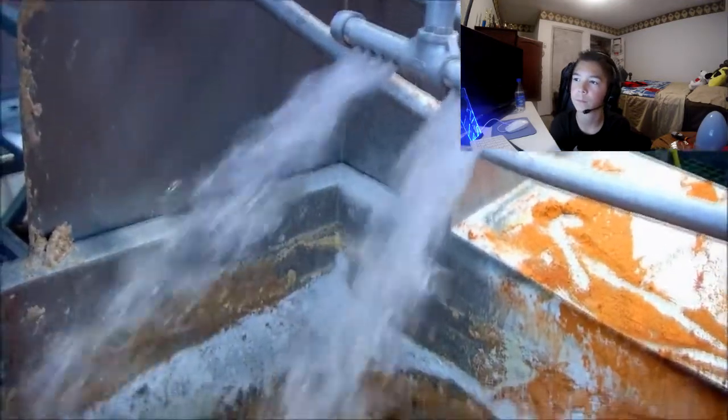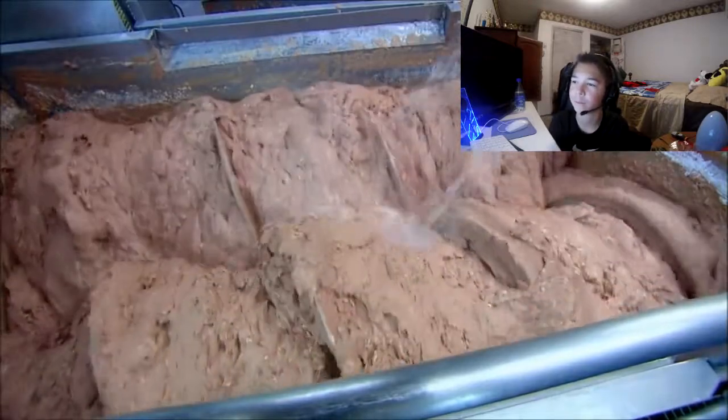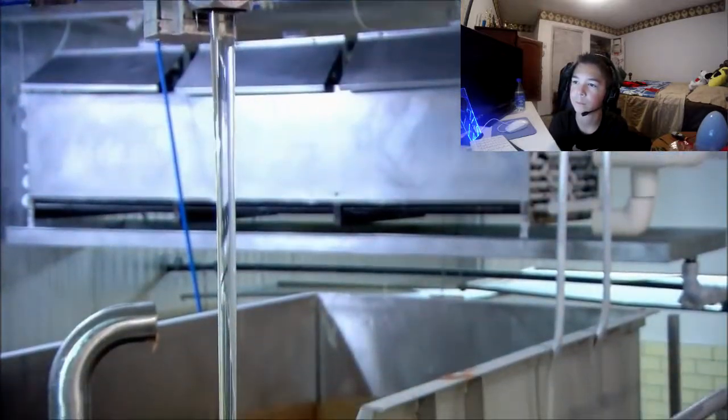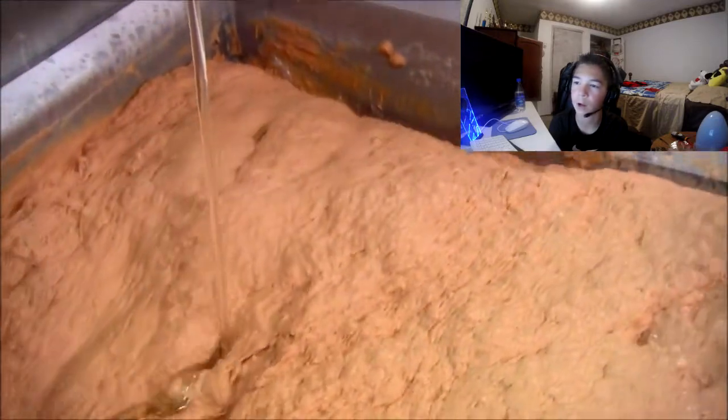Water is sprayed into the mix, and everything is blended together in a big vat. Oh my god, that's weird looking. Corn syrup adds a dash of sweetness. Alright, that really is kind of weird looking, I'm not gonna lie.